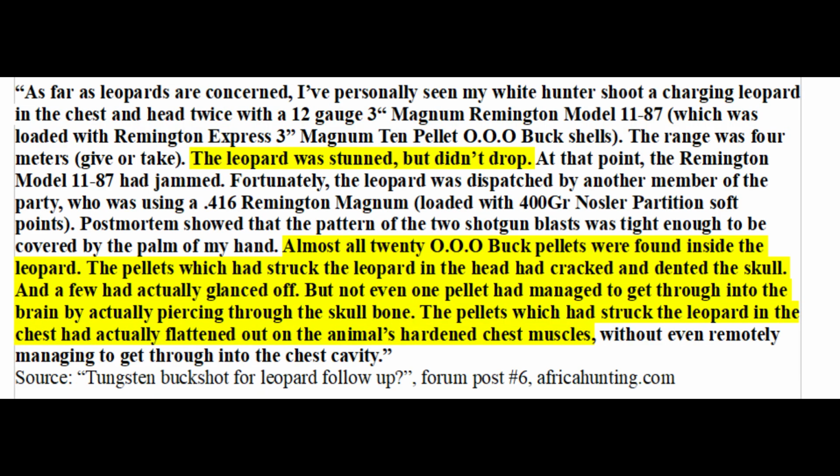We also have a couple of leopards to talk about as well. The first leopard was shot once in the head and once in the chest with 3-inch, 10-pellet, triple-aught Remington buckshot. Most of these 20 pellets were found inside the leopard. While the rounds did stun the leopard, they did not kill it. Shot to the head did crack and dent the skull, but none of the pellets penetrated into the brain. With the chest shot, the pellets flattened out against the muscles of the chest and did not get anywhere near to penetrating into the chest cavity itself.